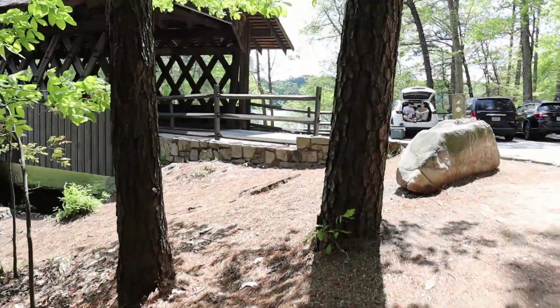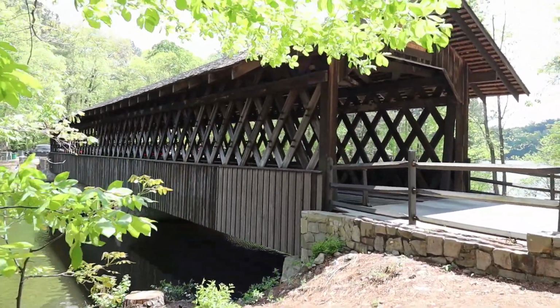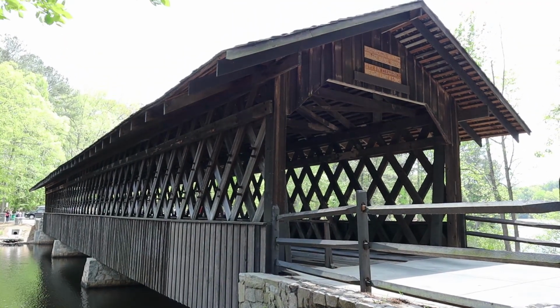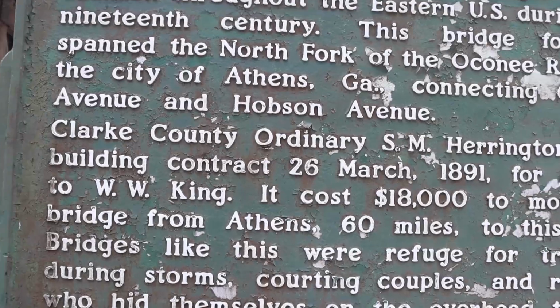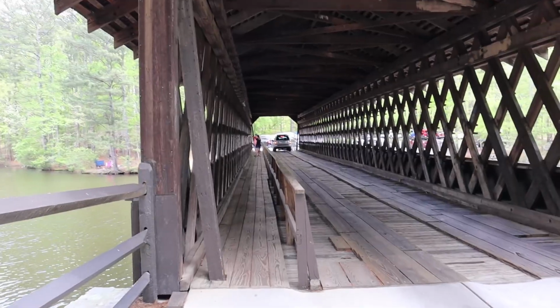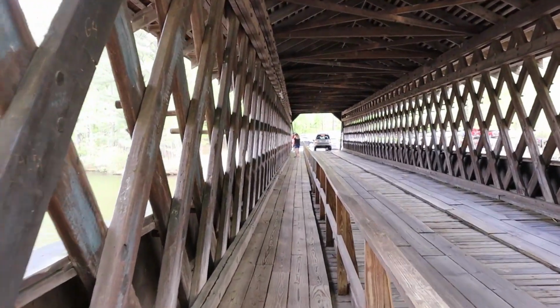This covered bridge was built by Washington W. King in 1891. The covered bridge was moved to Stone Mountain Park in 1965. You don't have to cross the bridge to continue on the Cherokee Trail, but we opted to check it out on our journey.